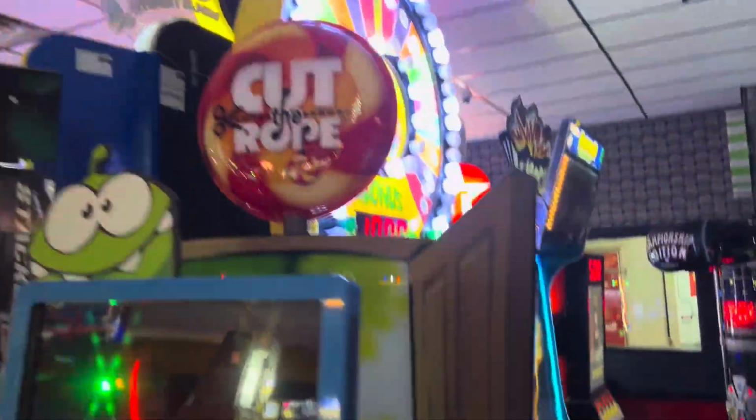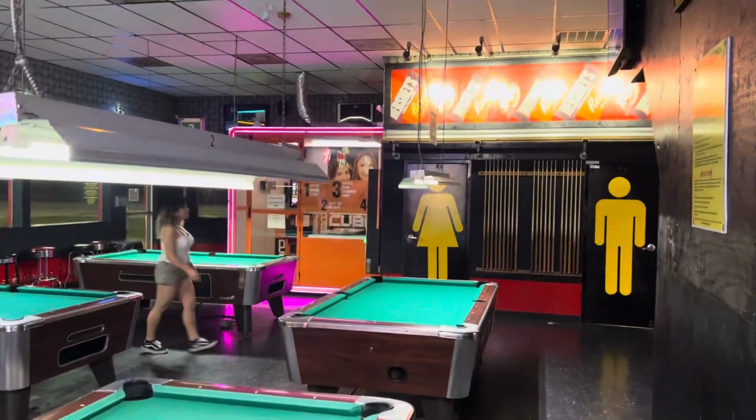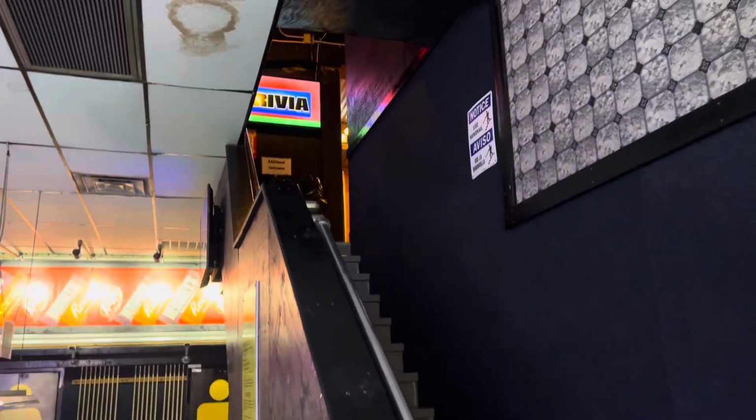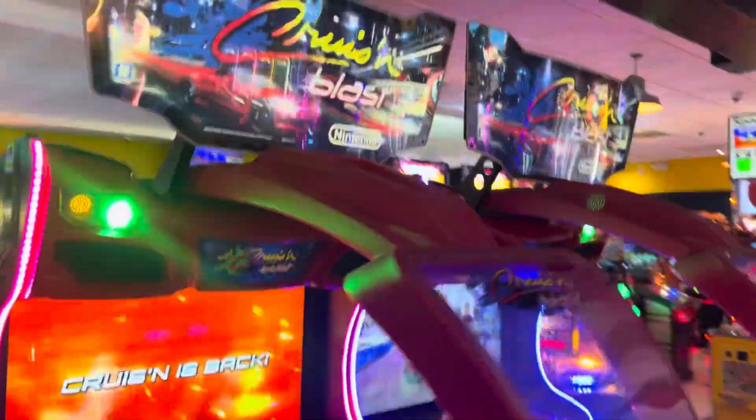There's a Double Up, there's a Cut the Rope, there's a Crazy Curves, a Pac-Man, a Kaboom game. And there's a whole bunch of pool tables too. So not bad. And up there is apparently like a nightclub bar or something like that too. They do trivia up there. I guess they have like a full service bar up there, which is nice.